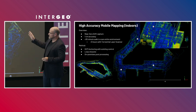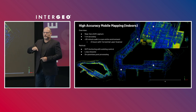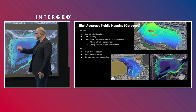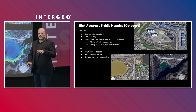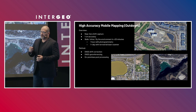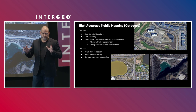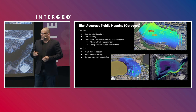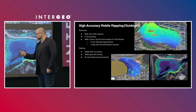So this was a great use case that we saw and was really helpful because you can use really large captures to gain a quick understanding of a space. Next slide, please. So this is another interesting use case because mobile mappers started to get a lot of traction indoors where it's really difficult to gather high volume scans because of shadowing, because there's a lot of complexity in the space. And so as you start to move outdoors, you start to find interesting different use cases.